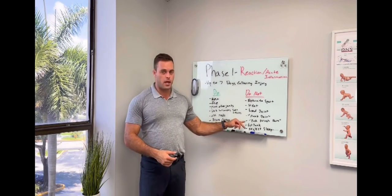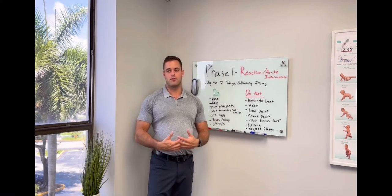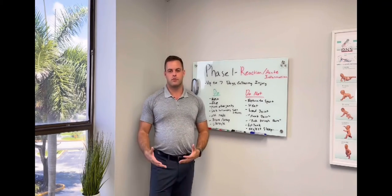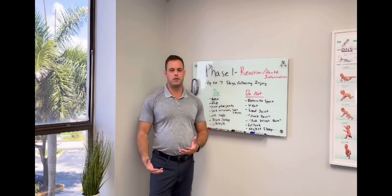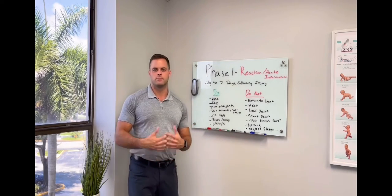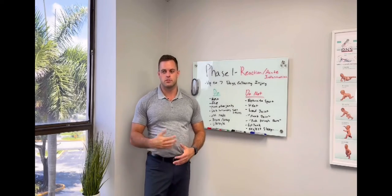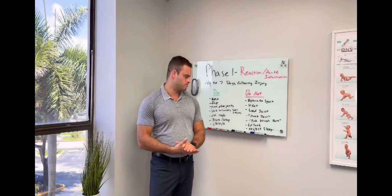Don't push through the pain, right? We have talked about before, there is time when pain is okay. Some pain is safe. Right after an acute injury, especially if you haven't been properly evaluated and diagnosed by a professional, you don't want to be pushing through any kinds of pain. Pain is an indication at that point that there's some inflammation and there's some damage to the body.